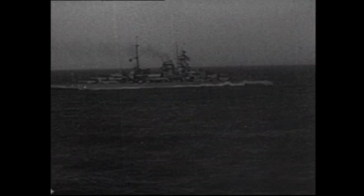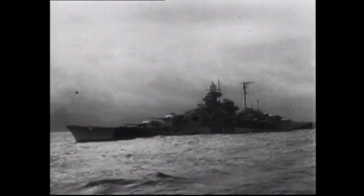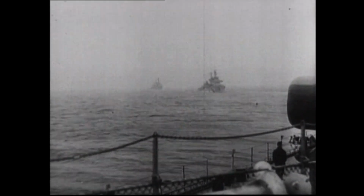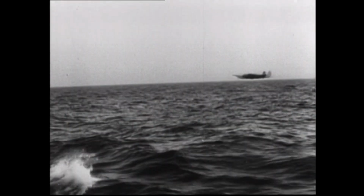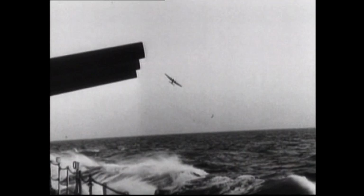Following a period of repair at Brest, the Scharnhorst and the Gneisenau, along with the Prince Eugen and accompanying destroyers, were to make one of the most dramatic breakouts of the war. They boldly sailed at full speed through the English Channel. After the ship had been in Brest for repairs, we had new orders.